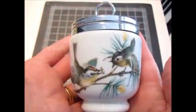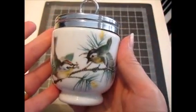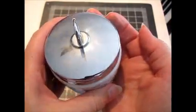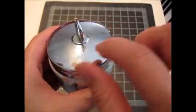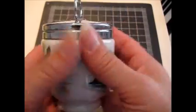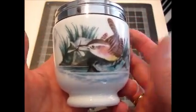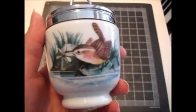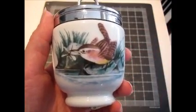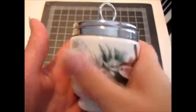At another sale, I got another Royal Worcester egg coddler with birds on it. Not in the greatest shape. The top's a little banged up. So I paid $2. It's not really worth too much, so I think I'm going to wait and see if I have... I know I have one other Royal Worcester egg coddler. So I might see if I can find any more before the season ends and then bundle them together.